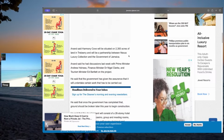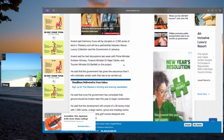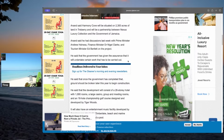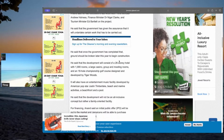Anand said Harmony Cove will be situated on 2,300 acres of land in Trelawney and will be a partnership between Nexus Luxury Collection and the government of Jamaica. Anand said he had discussions last week with Prime Minister Andrew Holness, Finance Minister Dr. Nigel Clark, and Tourism Minister Ed Bartlett on the project. He said that the government has given the assurance that it will undertake certain work that has to be carried out. He said that once the government has completed that, ground should be broken later this year to begin construction.